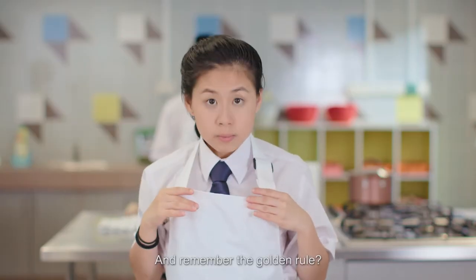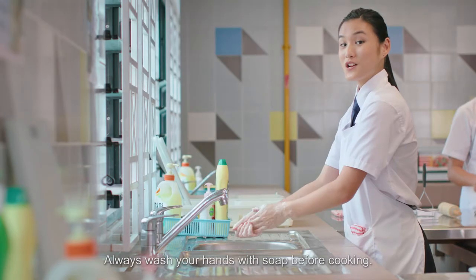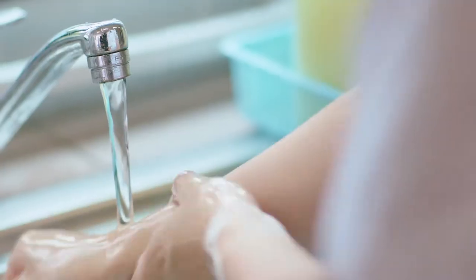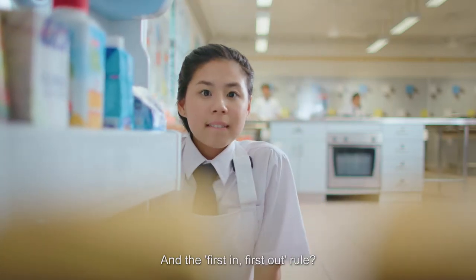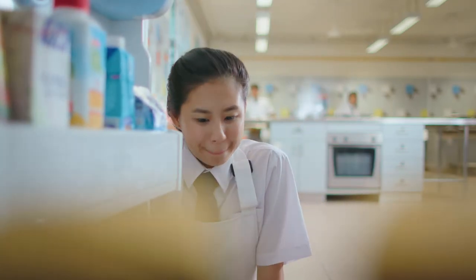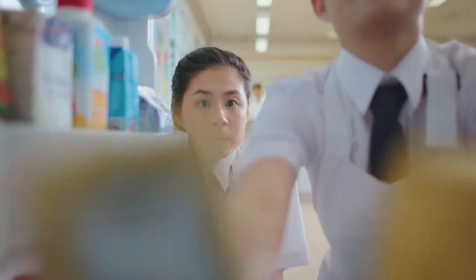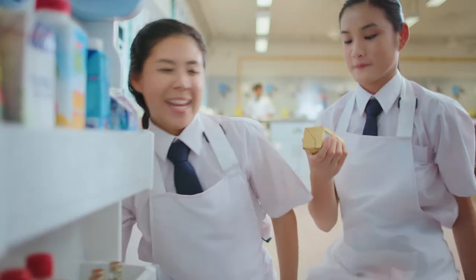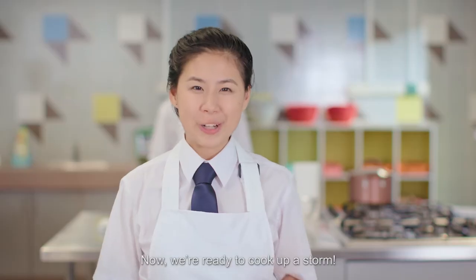And remember the golden rule? Always wash your hands with soap before cooking. And the first in, first out rule? Use ingredients closer to the expiry date first. Now, you're ready to cook up a storm.